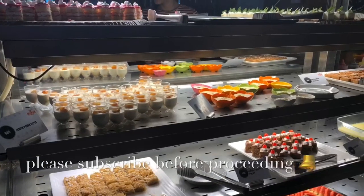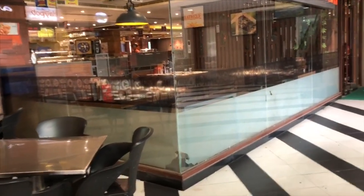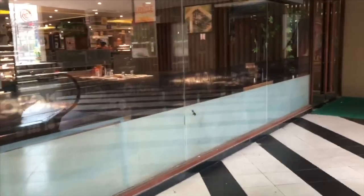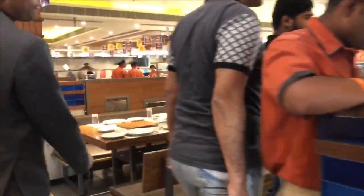BBQ Nation serves a fabulous buffet menu and is perfect for large groups. I'm an ardent lover of this place, and I believe we all are a bunch of crazy people who love food and, most importantly, the sense of making the maximum benefit of our money.